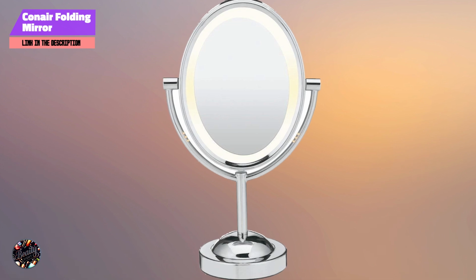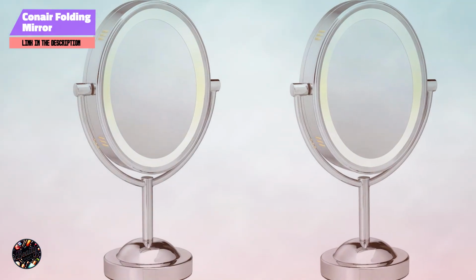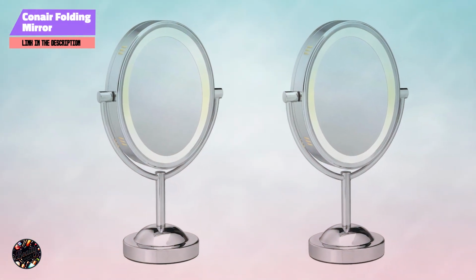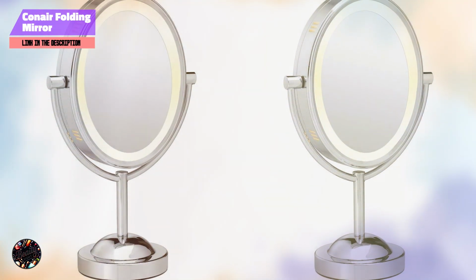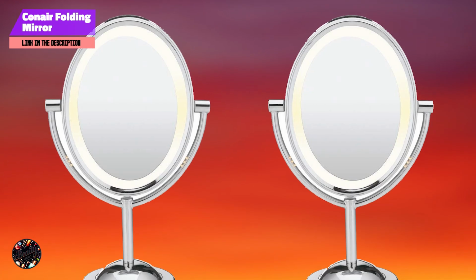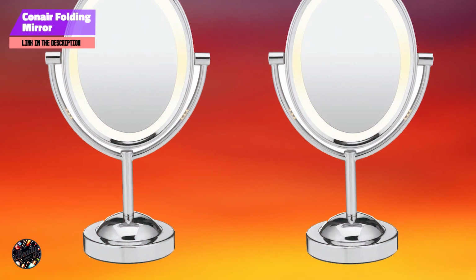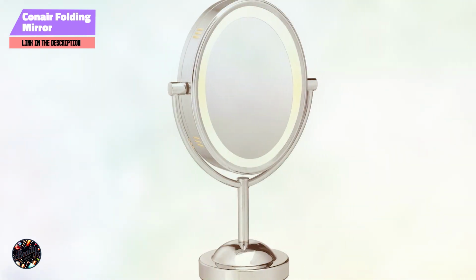It also includes an integrated LED light, which provides consistent, natural lighting, perfect for makeup application or skincare routines in low light conditions. The mirror's durable construction ensures it withstands travel wear and tear. Benefits and usage. The Conair folding mirror's main benefit is its ability to provide clear, distortion-free reflections, making it easy to apply makeup, tweeze brows, or style hair while traveling.